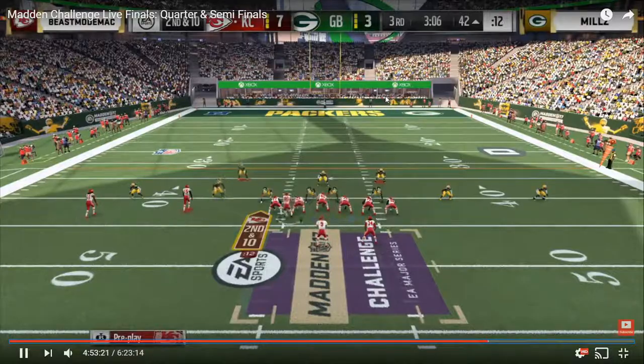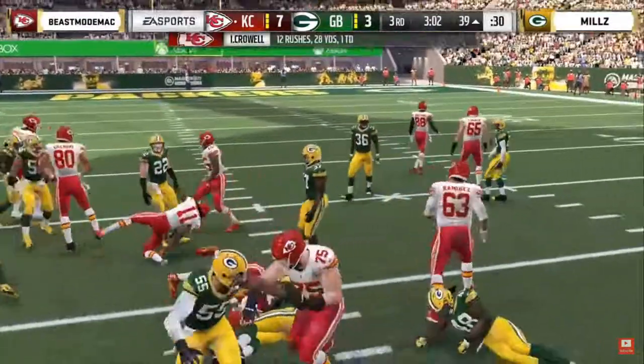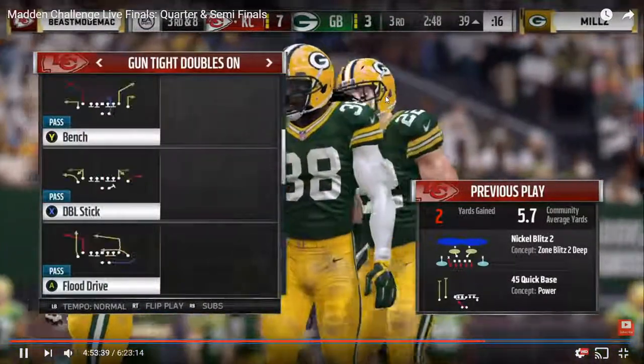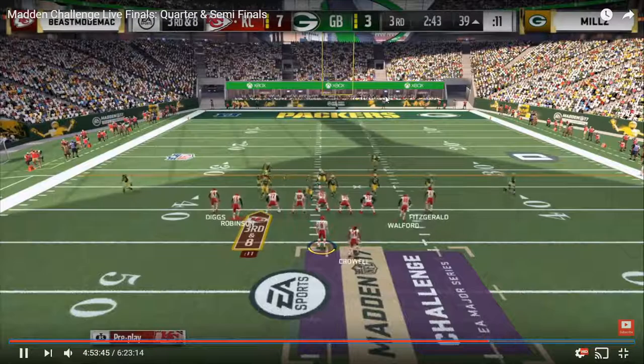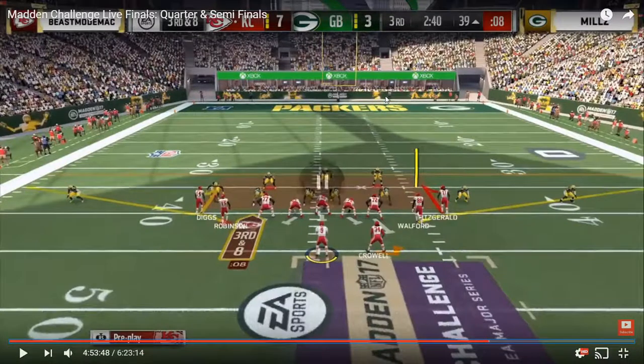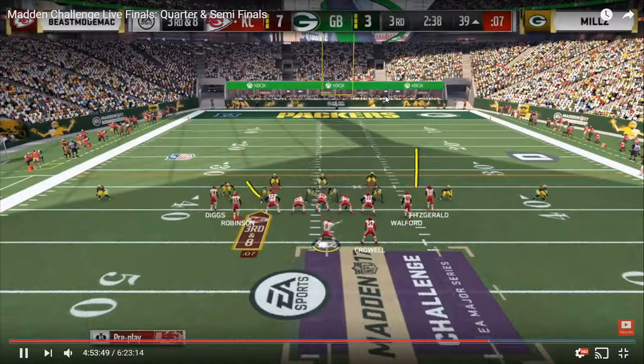So it comes out shotgun, twin tight end to the right. Looks like HB base maybe. So yeah, picks up 2. 3rd and 8. As you can see, Mac really wants to run the ball, coming out running a variety of run plays. Millz, 3rd and 8, comes out in that nickel blitz too, brings up the safeties into the box. Literally looks like a 4-3 almost right now. Mac and Gunsnugs flip.